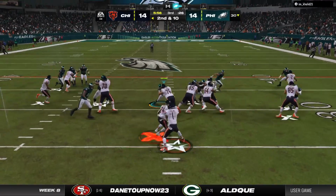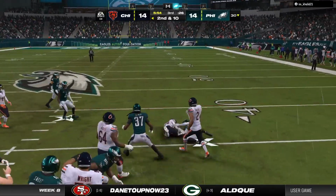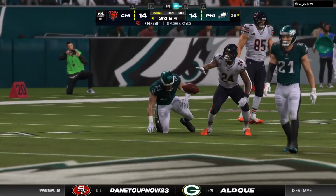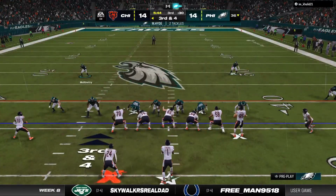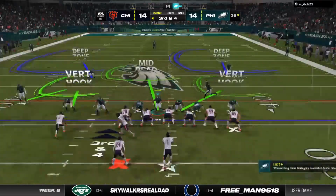Yeah, he sensed being hurried. He got rid of it before taking the hit, but incomplete. 42 yards for him on the ground now. He has been a tough man to bring down all night. Fields changing play.